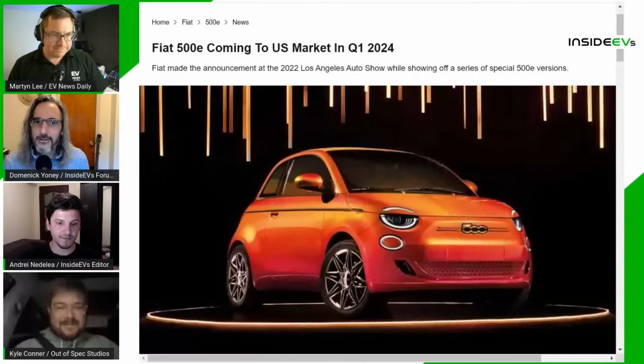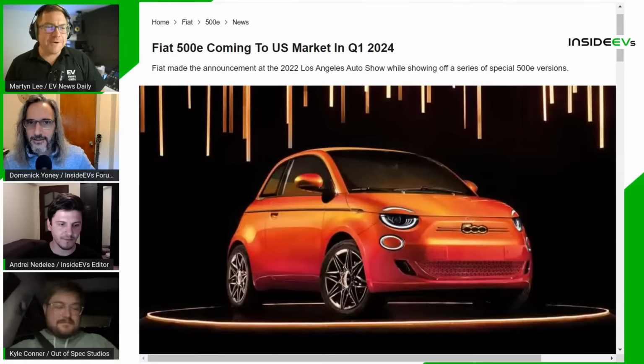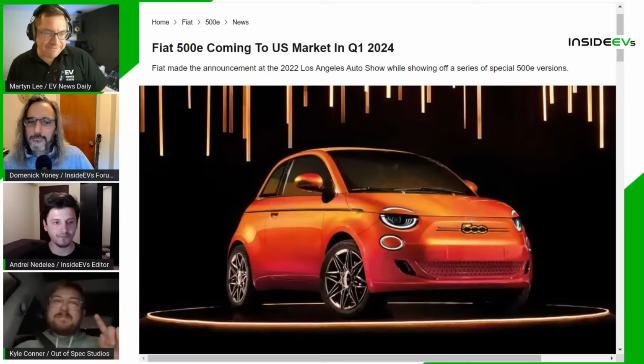Yes. Oh, be still my beating heart. This is great. Why wouldn't they sell this in the US? I know it's a 42 kilowatt hour battery, but still, it's better than the Mini. Yes, everything has a purpose in life. Not everything has to go 300 miles.